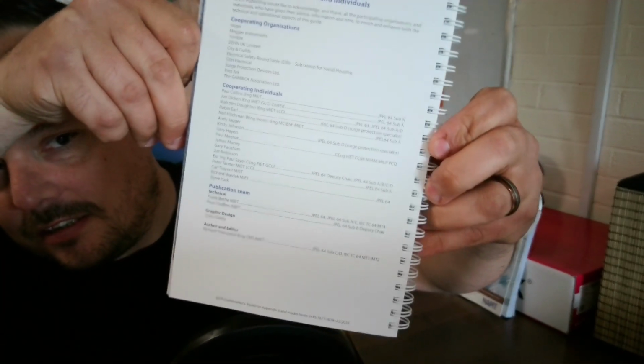Now, one of the things I want to point straight to at the beginning is the list of individuals who've helped contribute to this document. I'll hold that forward. We'll see if it'll focus in some way. There we go. Now, there's a list of industry experts on there who've put their time into producing this book, and two of the standout names that jumped straight out to me were Gary Hayers and Joe Robinson. But kudos to everybody who's been involved in producing this book.